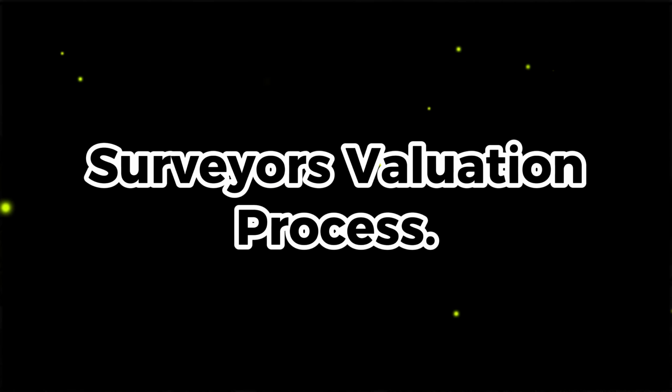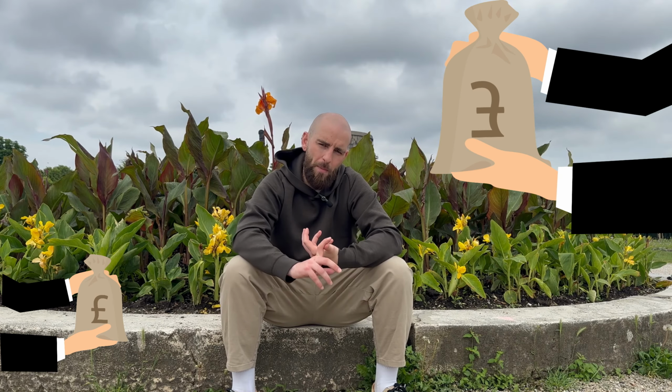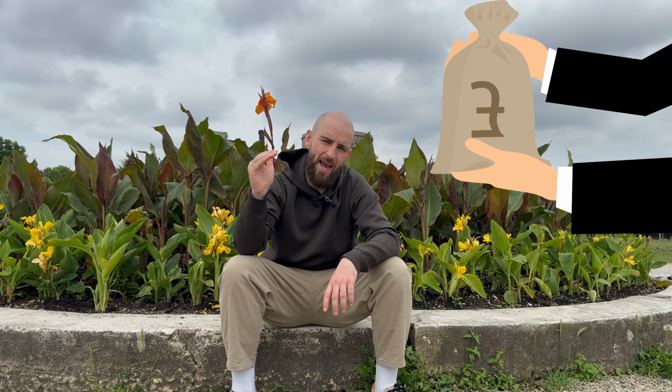The surveyor's job at the start is to come round and give you the premium of the lease, or their valuation of the premium of the lease. They'll give you a bottom line figure and a top line figure. The bottom line figure is what they enter the negotiations with, and then the top line figure is what you should expect to pay as a maximum.